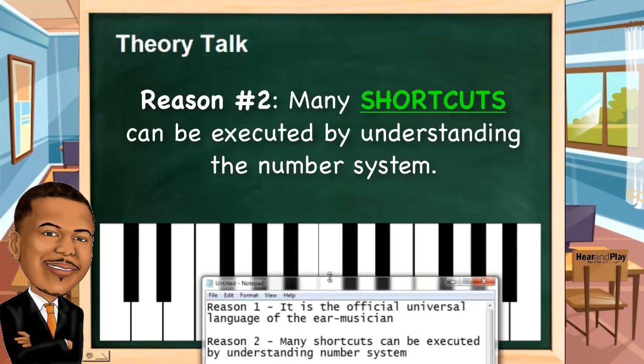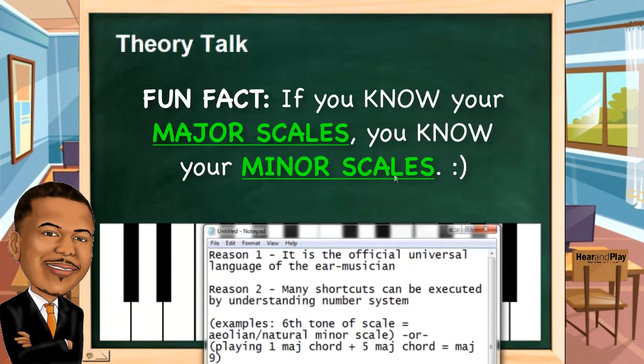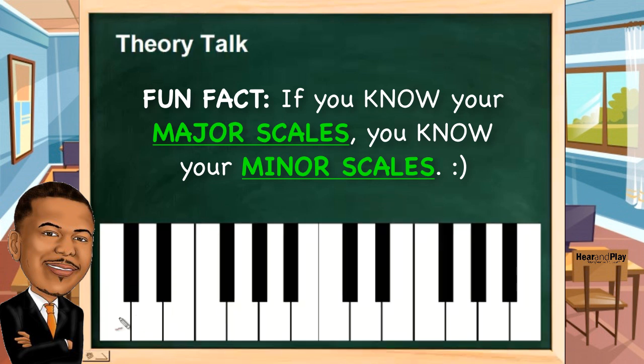Reason number two, many shortcuts can be executed by understanding the number system. I'll just give you a few right here, and they're all throughout our musician transformation program. But for example, a lot of people are scared of the minor scales, but they know their major scales. But they don't know that one little trick can allow them to play their minor scales. For example, here's a C major scale, right? C, D, E, F, G, A, B, C.